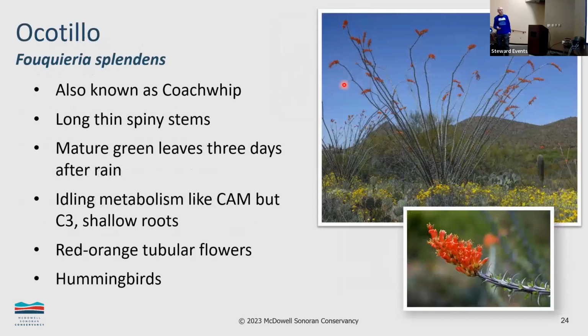And ocotillo, most people are familiar with this one. It looks like a bunch of dead stems with flowers on top. And the flowers are another hummingbird attractor, tubular flowers here. And it was used as a living fence. The Native Americans and others would plant this because the thorns are so vicious and it'll grow right together. And so it's like a living fence.